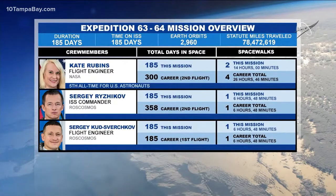Sergei Ryzhikov will have logged 185 days in space on his two missions over this increment, Expeditions 63-64, and will have totaled 358 days in space on his two flights. Kud-Sverchkov is wrapping up his first flight into space.